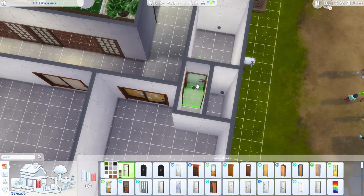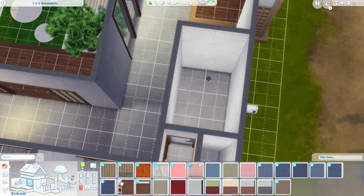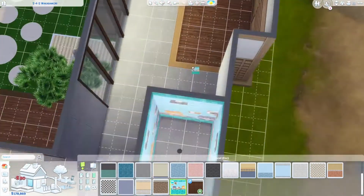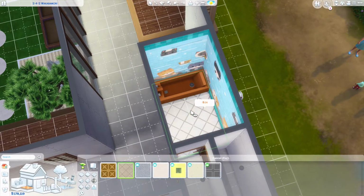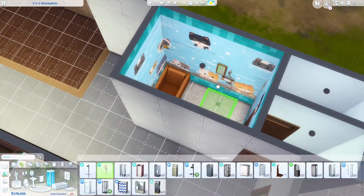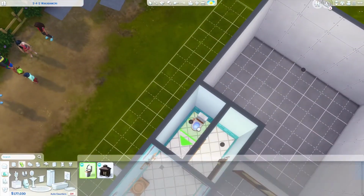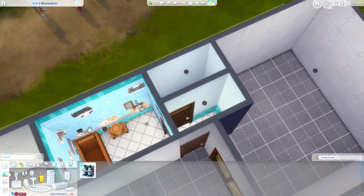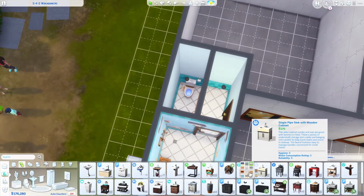I really love that. I just think it is the most adorable tile ever, and I thought that, if you are going to have the 100 baby challenge, I feel like your bathrooms having this kitty tile is so adorable. It's so cute. So I really enjoyed making the bathrooms. Again, I made them all laid out pretty much the same in all of them, but they work. I player tested them. It's all good.